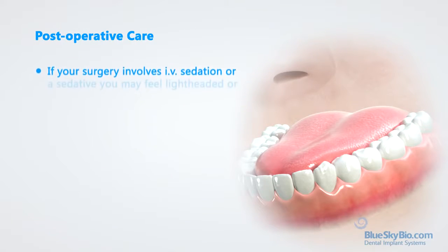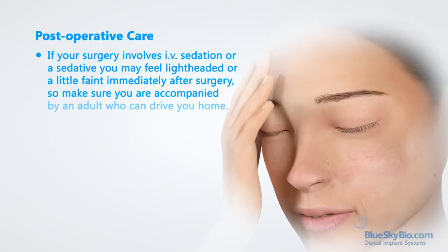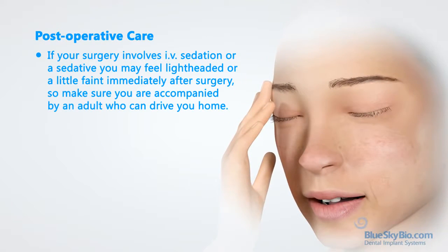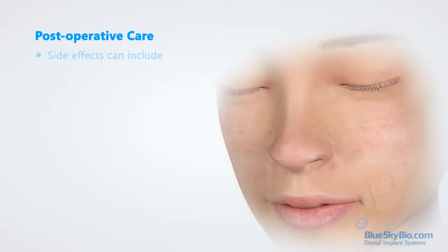If your surgery involves IV sedation or a sedative, you may feel lightheaded or a little faint immediately after surgery, so make sure you are accompanied by an adult who can drive you home. Plan to take it easy for the first day or two after surgery, and do not operate any machinery or drive for the first 24 hours.